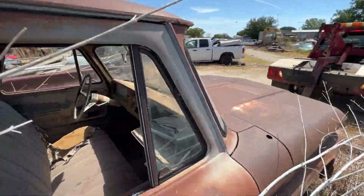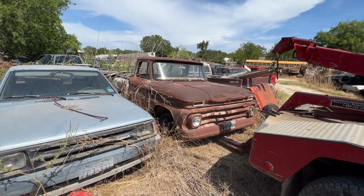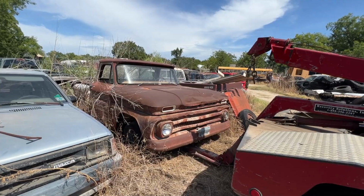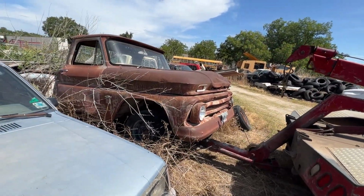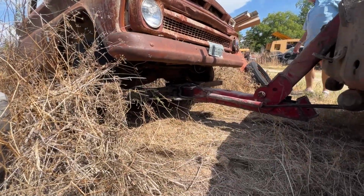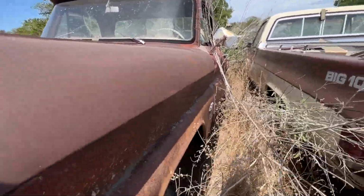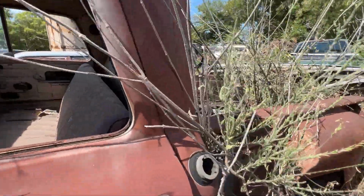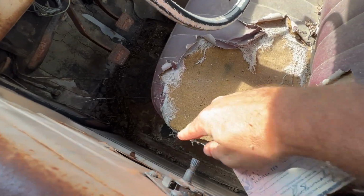Short bed step side. That door's all messed up. Cab looks okay. Fender looks okay. Well, I got a winch on my trailer. We just get it up there and I should be able to winch it on. Yeah, not really. Just mainly worried about the cab. It looks pretty good. Cab looks pretty good. A little bit of hole right there in the floor.